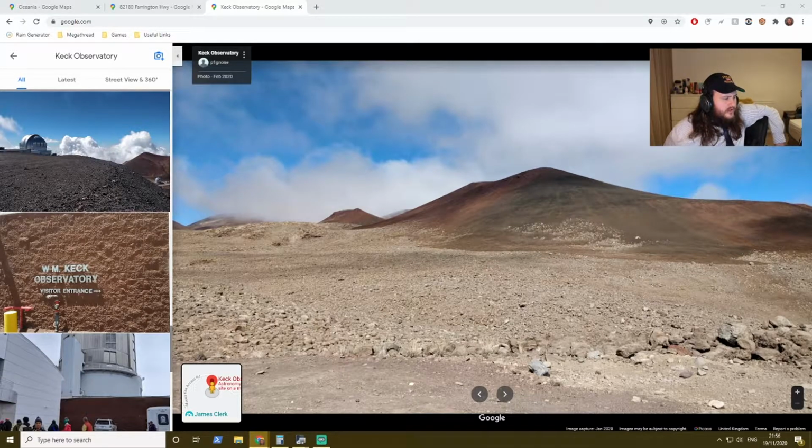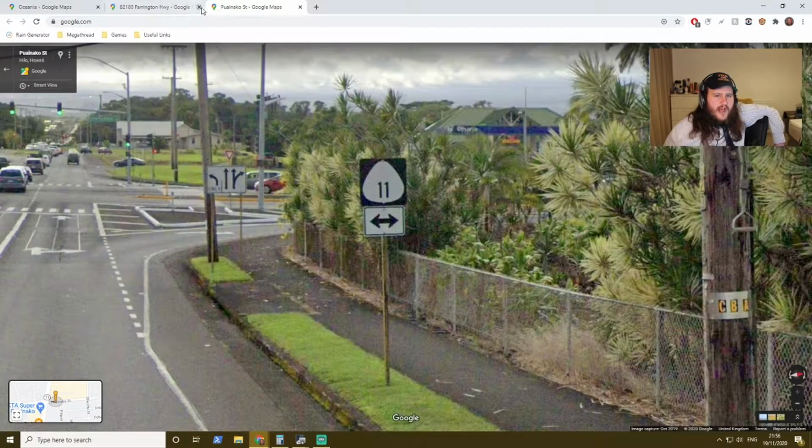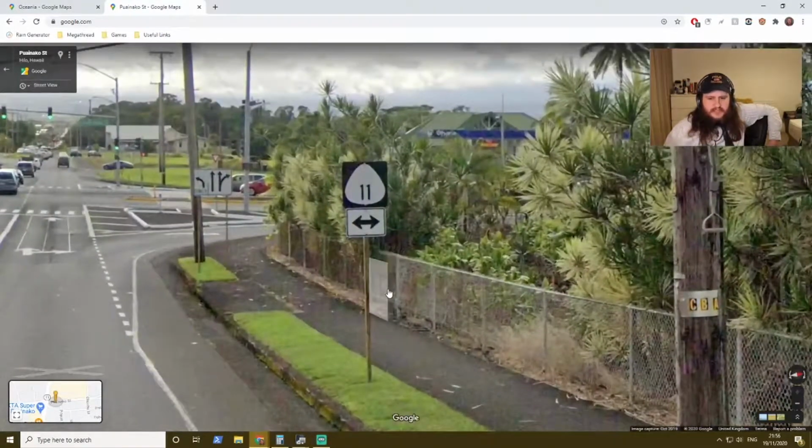Cool. Right, moving on to not so much a location, but I think this is just an example of an egg sign, as it appears to me. This is a state road sign.